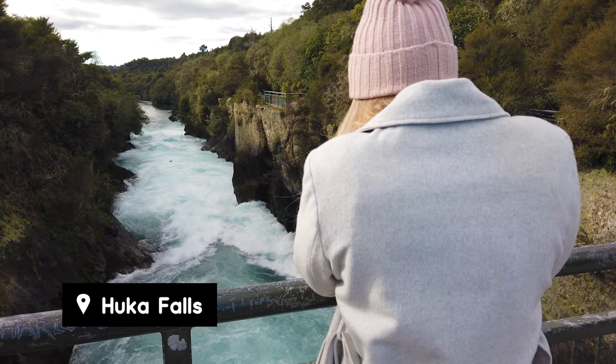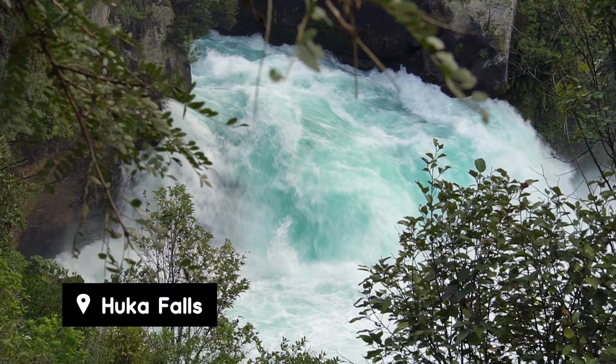One of New Zealand's most beloved and visited natural attractions, and it is easy to see why. Now what happens here is the Waikato River, which is normally 100 meters wide, is forced through a 15 meter wide gorge and then shoots out over the 9 meter drop that you see behind me. The power of that water is unbelievable.